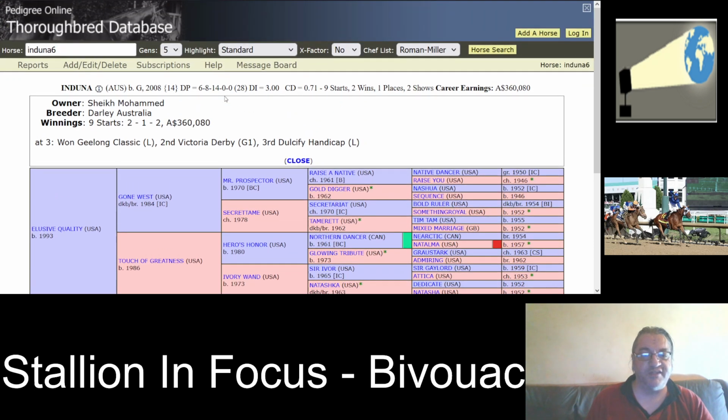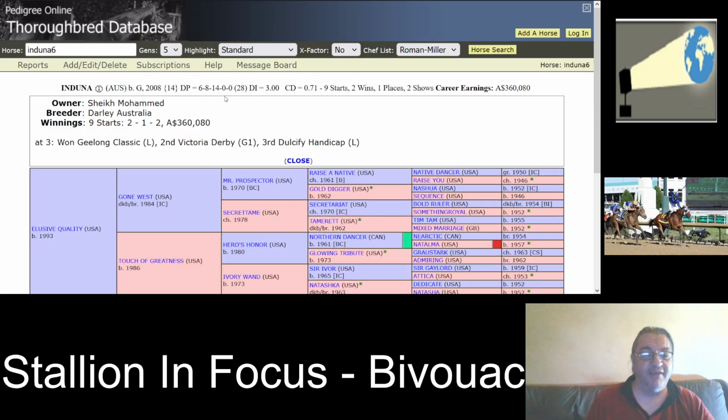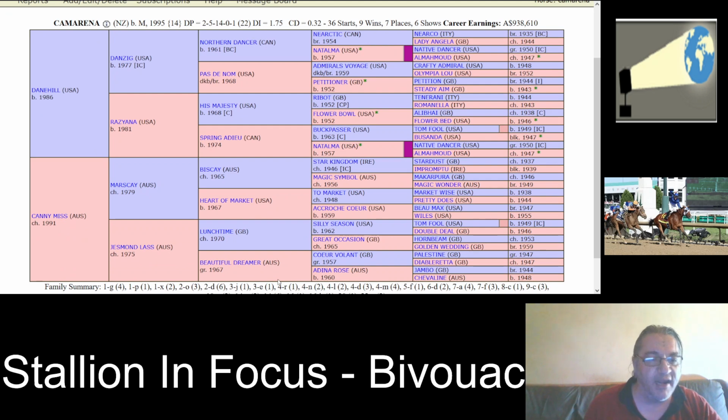And unfortunately, they didn't send this horse to stud though, despite winning a listed race and being placed in a Group 1. He was unlucky really with the pedigree he's got, because we're just touching the surface here. It's fair to say, because although that is the only relative taking us from the second dam to the third dam is world class. Camarina foaled in 1995, New Zealand bred, sired by legendary stallion Danehill out of a dam called Canny Miss. Camarina won 9 of her 36 starts, but she was in the first 3 in 22 of 36 starts, managing to win 938,610 Australian dollars.